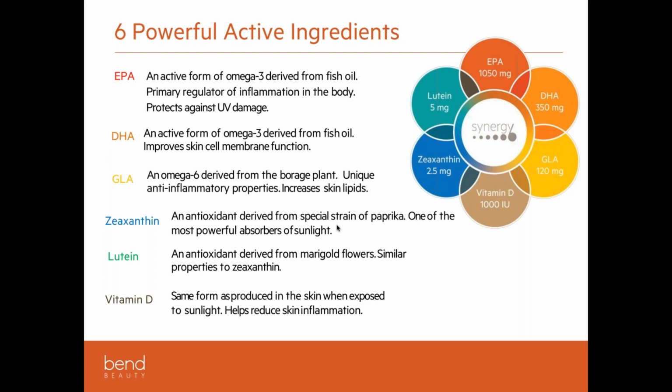So I want you to think of this. EPA, let's say we had a house on fire. EPA would be the product that would come in and put those flames out. DHA would come in and also help to put that inflammation out, but it is going to help to put out that last little bit of fire, those kindlings, that smoking. And then the GLA is going to come in to help lock in that moisture and hydration and to make sure that it is completely saturated and that inflammation and those flames do not come back. Very, very important that one, you correct the issue as well as you make sure the issue does not come back.